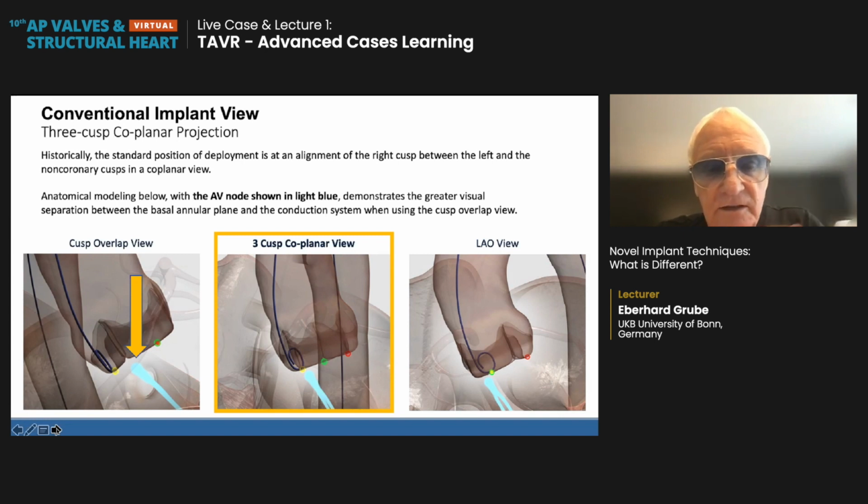because I thought we had a better visualization of the membranous septum without really knowing too much about it. It was just my thought about this. And then, being a little bit closer to other centers and to Jean-Claude, we changed to LAO view.